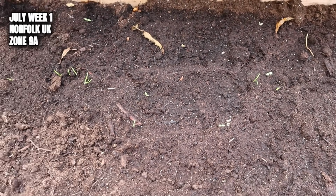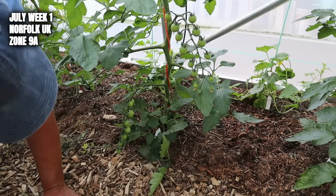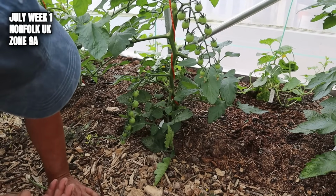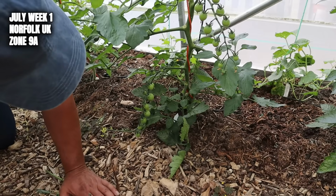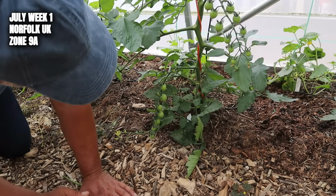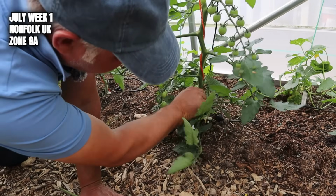Obviously perfect conditions. You'll often hear me talk about ensuring there is adequate airflow within polytunnels and greenhouses, and you want to do that so that these plants can thrive. They can be open to all sorts of diseases if the airflow is not good. So as well as opening the windows and opening the doors, another thing that you can do is to actually remove these leaves. They're not going to be doing too much more.